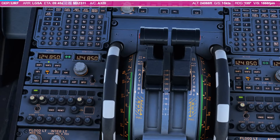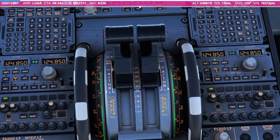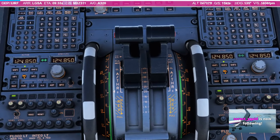HF is long range, high frequency. A lot of airplanes don't have HF fitted. And AM, again, very rarely used. This is for standby navigation, so I'm not going to talk about it right now, but that's not used in normal operations. And this is the on-off switch. And that's it. So I can tune any of these three frequencies independently by selecting it. What's confusing is if I have this set to VHF2 and this one set to VHF2, these are both now tuning the same thing.